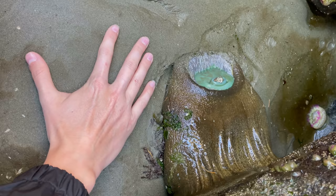And did I mention that sea anemones can get really big? Up to 1 meter or 3.3 feet in diameter. That's pretty big for one of these tentacled animals, big enough to catch a turtle.